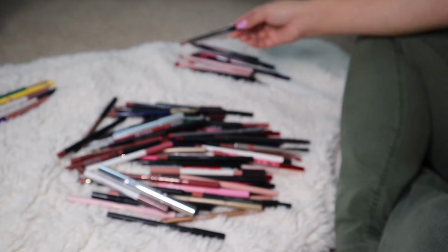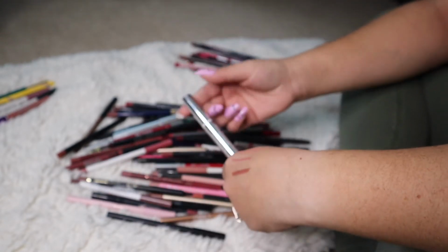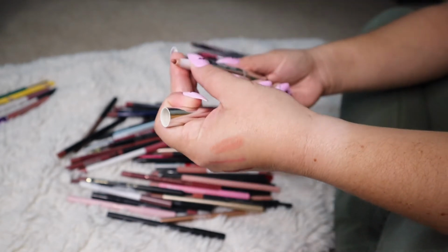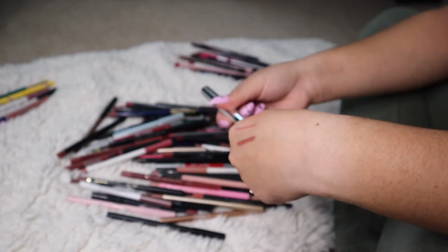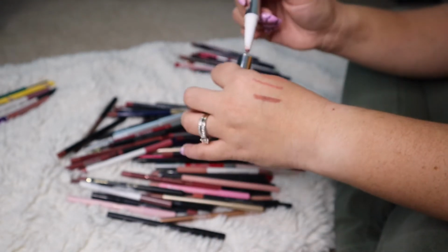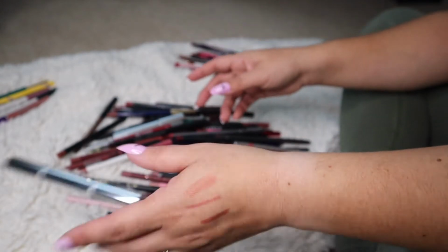Keeping. This one is from Half Magic. It's brand new to me. I'm still going to stick with this one. I'm not sure why it's even in this pile. This one's more of a lip filler, so I'm going to put this in my other, with my ColourPop Lippy 6.